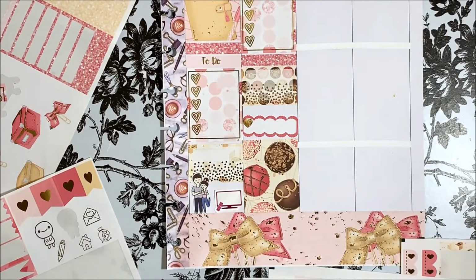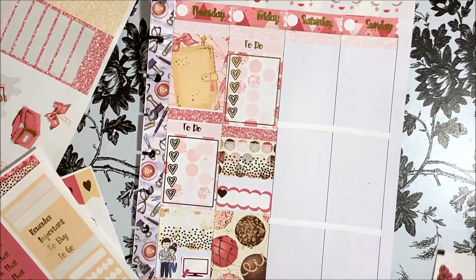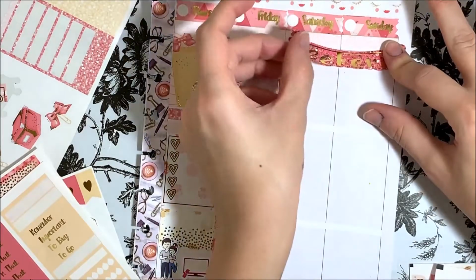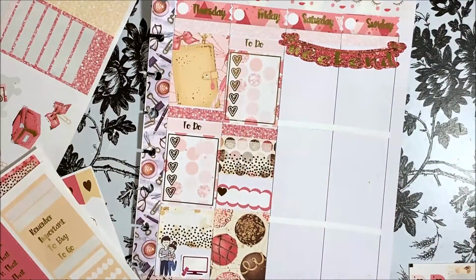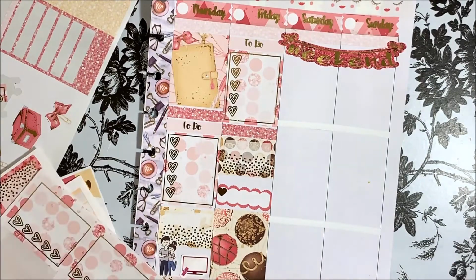Okay. So then for Saturday and Sunday, I have my weekend banner that I need to put. So let's do that. So pretty. And I think I'm going to put my checklists first, or maybe I'll do my full boxes.